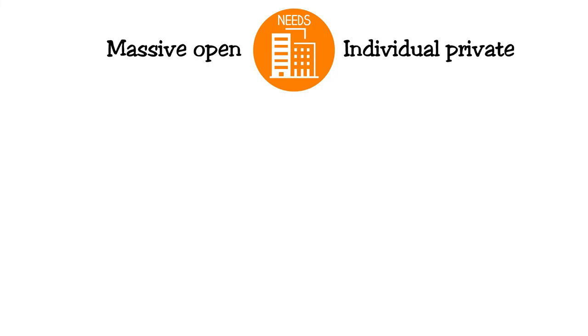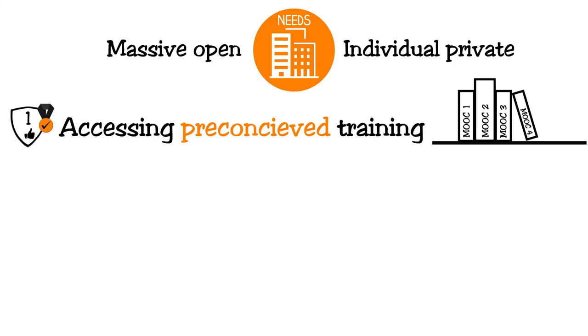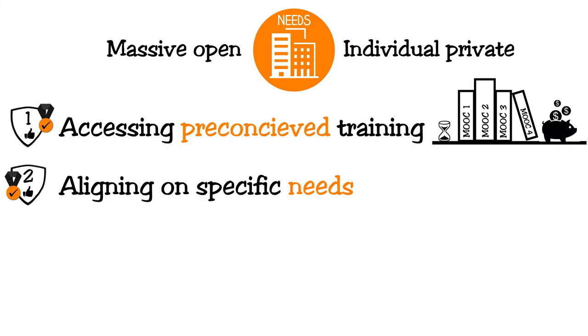Indeed, when a MOOC is designed by a university, it is proposed to organizations as a preconceived training system. This means that the MOOC landscape offers an on-shelf catalogue of training modules. The design cost is not imputed to the organization. Being preconceived is one of the main advantages of MOOCs for companies, but also one of the major limitations. Training created for thousands of scattered learners with various profiles may not be adapted for peculiar expectations. So, we need to align the MOOC on specific needs. With only a MOOC, this may not be possible.